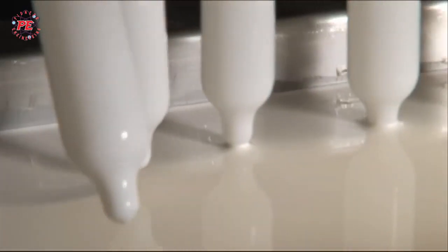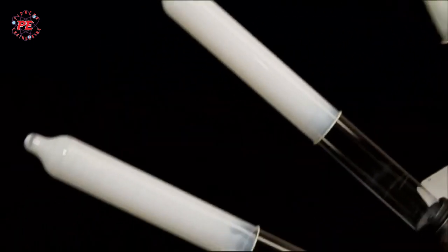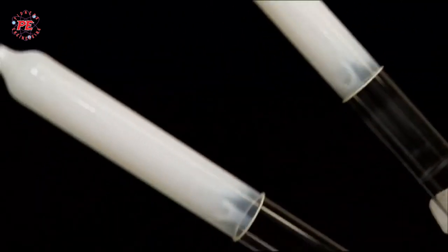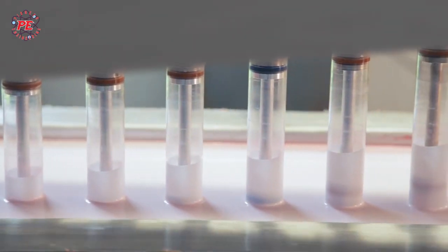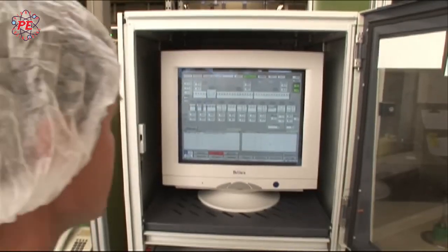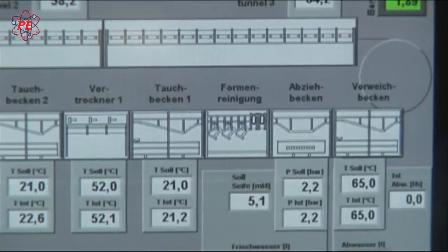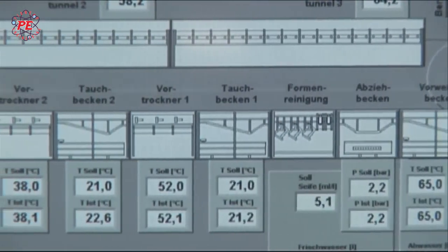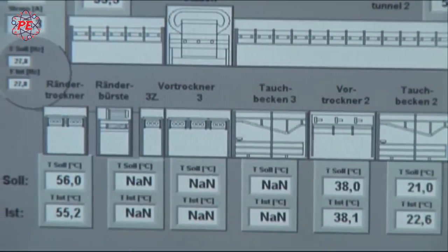Even though after the first dip it looks like they already have a protective layer, actually this layer is still thinner than a human hair. Then the mold will be dried and dipped again for the second time. During this process, the quality of the latex is constantly checked. In addition, workers are also tasked with monitoring the correct thickness of the condom layer.